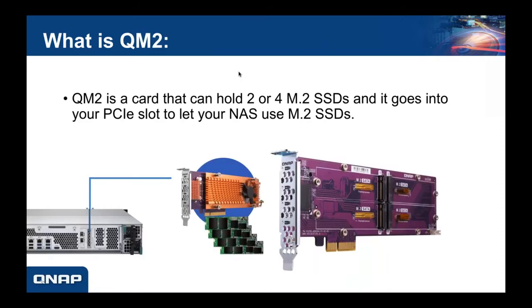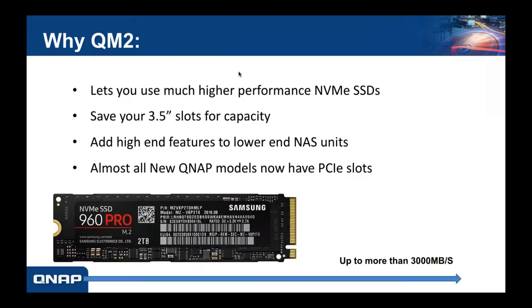So what is QM2? QM2 is a card that can hold 2 or 4 M.2 SSDs, and it goes into your PCIe slot to let your NAS use M.2 SSDs. And we have QM2 that take NVMe SSDs, and we have QM2 that take SATA. So why might you want a QM2? Well, it can let you use the much higher performance NVMe SSDs.